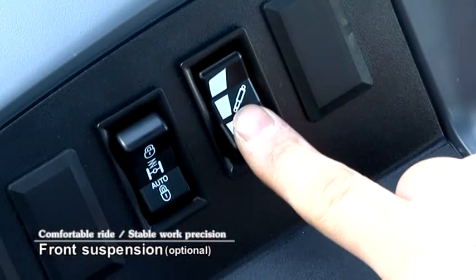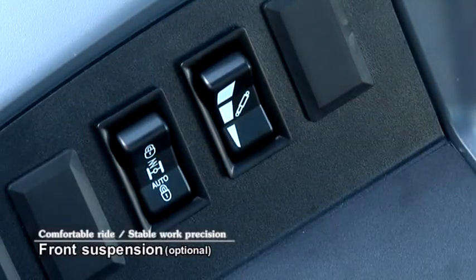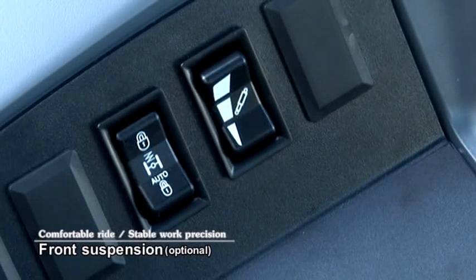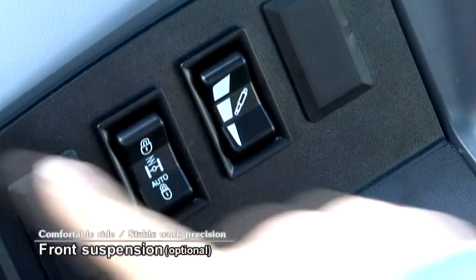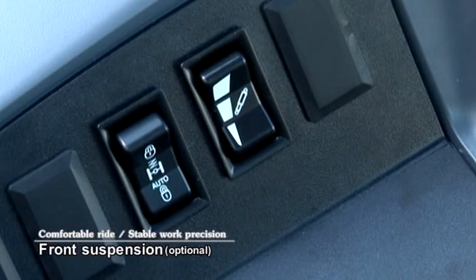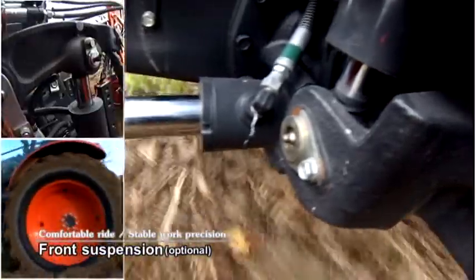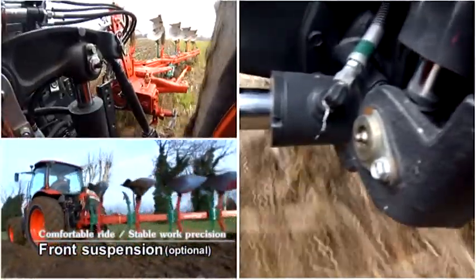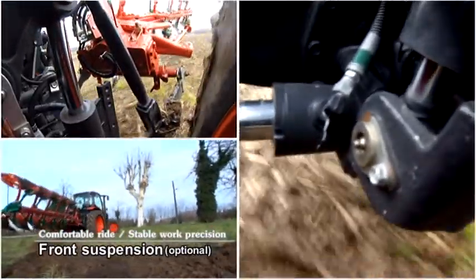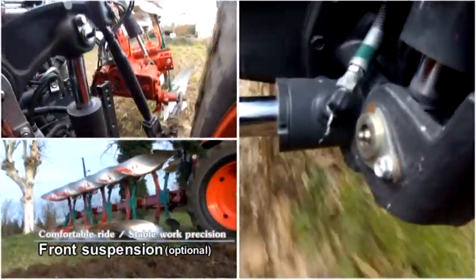The front suspension dampers can be set to three different firmness levels: firm, normal, or soft. And operation of the suspension can also be set to either lock, on, or auto lock. When set to auto lock, the suspension is automatically locked to minimize changes in tractor position while working. When the implement is raised, the suspension is automatically set to the on mode to absorb unevenness in the ground surface for a more comfortable ride.